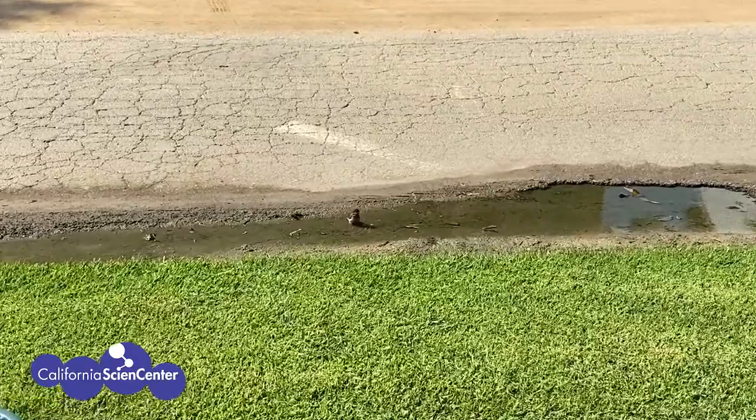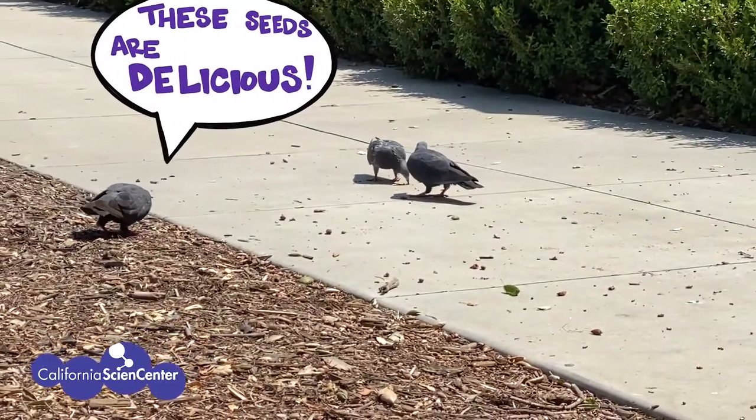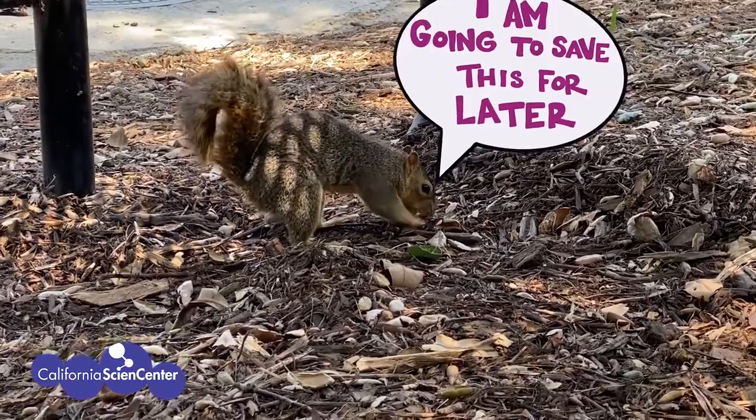What is this bird doing in the water? How else do birds use water? Why is this squirrel hiding its food?